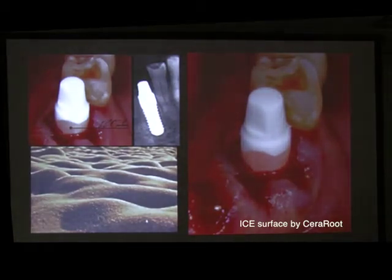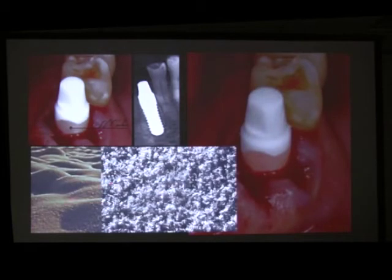And we call it ice surface because when we look at an area that has snow on top, the ice crystals produced are similar to the ones that we see under the electron microscope.